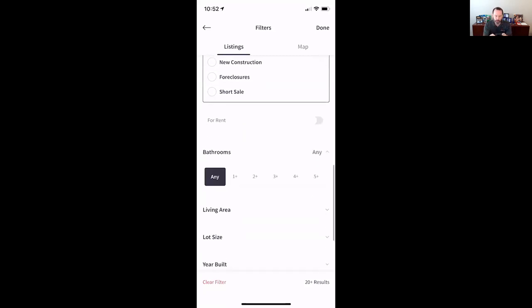Let's just say bathrooms, three daughters means at least three bathrooms. Living area, we're in 2,200 square feet right now. It's been real interesting with the quarantine. So let's just say we want to be between 3,000 and 4,500 there. If you have fat fingers like me, you got to lift straight up or it'll move those sliders over.